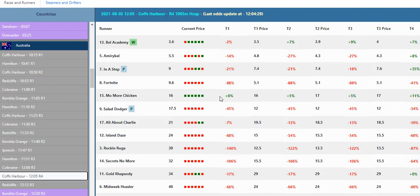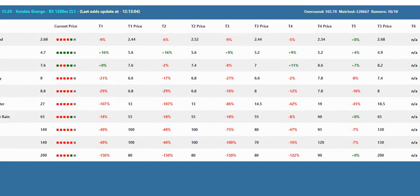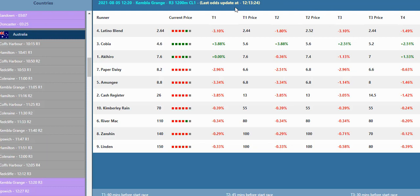I'll just bring up a race that is about 7 minutes away, just to show you. If we scroll across here, we can see this T6 is not applicable yet because of the time zone. We haven't got to this time, so these are grey at the moment. Cobia here is 5 greens and a grey because there's no price there. So that's how the selection is. That is only one way of using the selection. I'm just using the price movement, but we've got market movement as well. But I've used price movement to get us our selections.